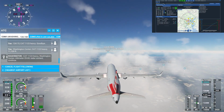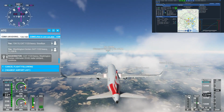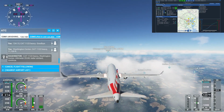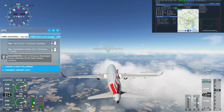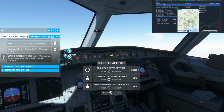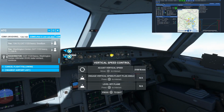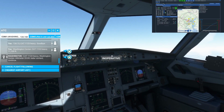It's not our fuel. So we're 524.83 nautical miles out. Whoa. Continue our climb up to 20,000 feet. Maybe I'll change that up to 25,000. Maybe. I don't know. 25,000 sounds good. I feel like I'm forgetting something on the vert speed.